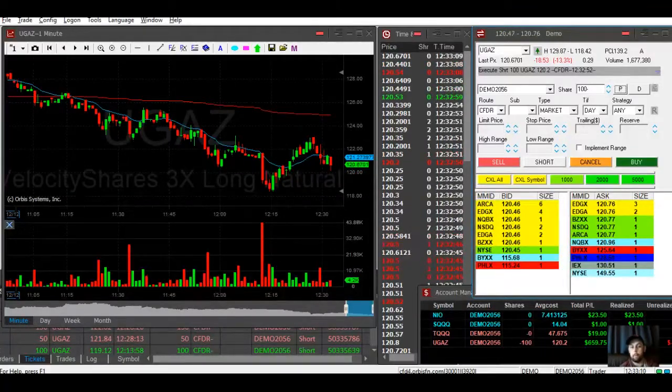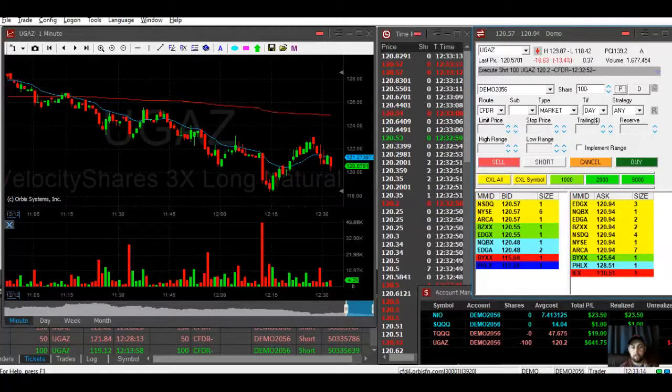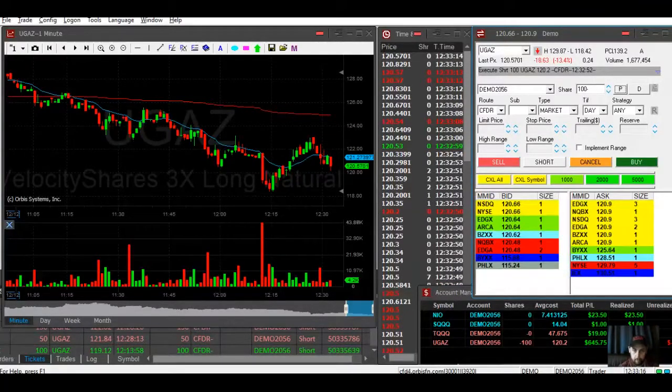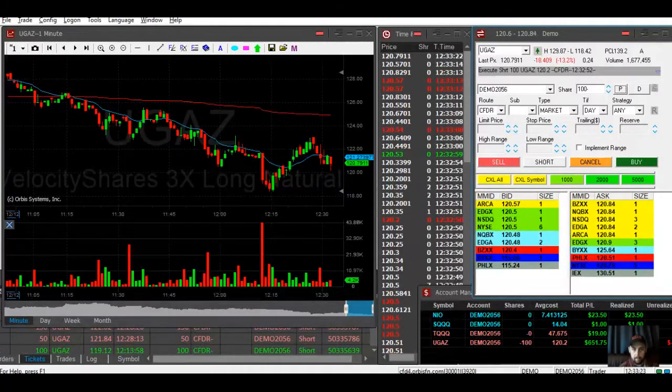Now if I catch the momentum, maybe. But looking at it, the reason it was a bad selection is I should have waited for the candle to continue, pull back, and then go. But if I get kind of lucky and it does have a continuation, that's not bad. So let's look at this.